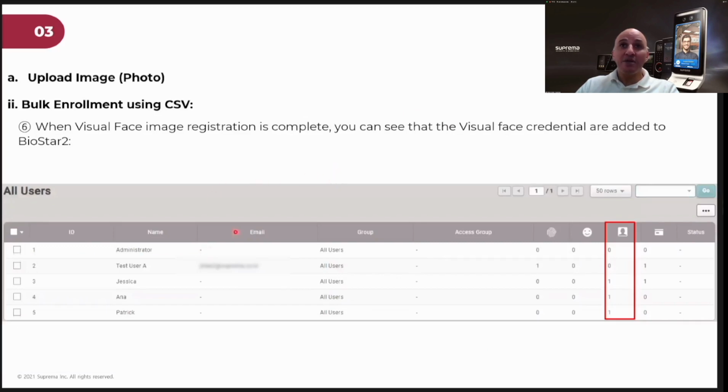Finally, when the visual image has been registered, you will start to see under the visual face count that all those users who have been chosen to update their photo with bulk CSV will be updated in the BioStar2 server. And of course, BioStar2 server has automatic user synchronization with the devices. So automatically those visual templates have been updated and uploaded to all FaceStation F2 devices. And now those users can go and authenticate themselves.